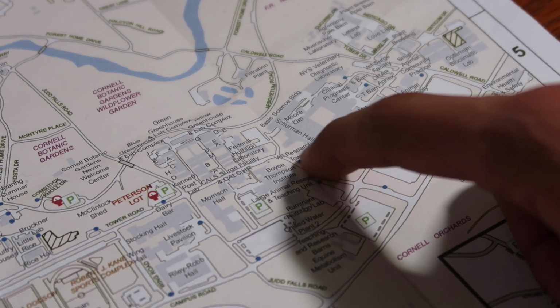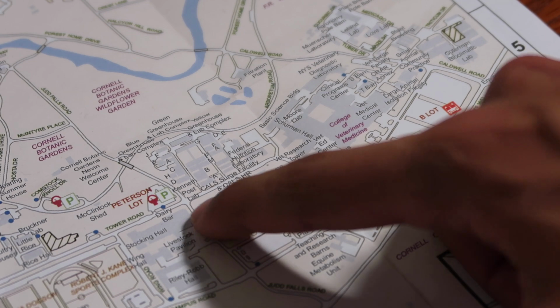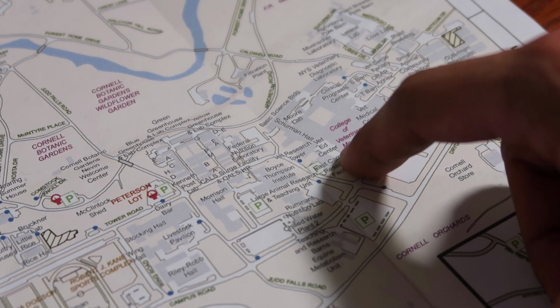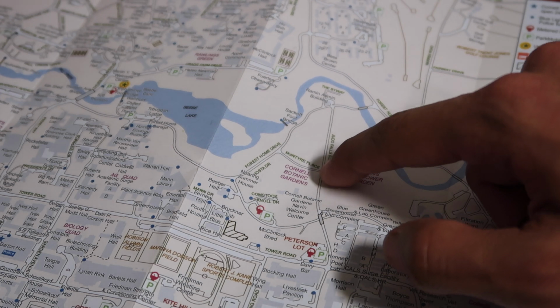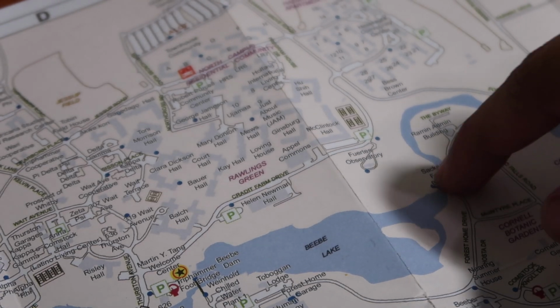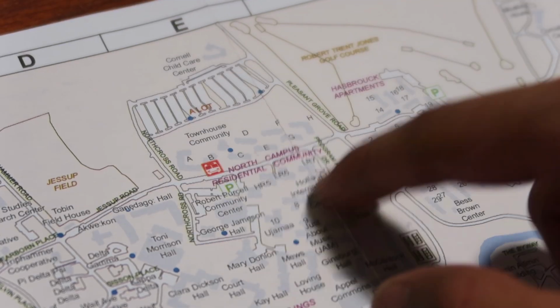What are you doing? You are at the vet school. Where is Cornell Dairy Bar now? Here. Perfect. Okay, it's nearby. From here, we can go through the iconic Cornell Botanic Gardens, cross the Sackett Footbridge, and enter North Campus.